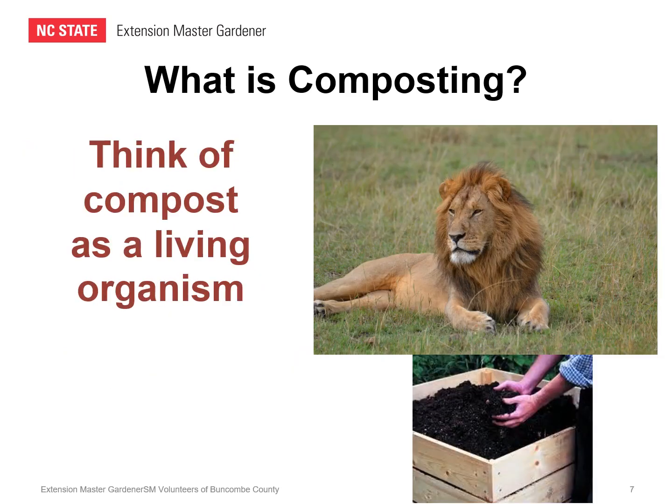The most important concept I'd like to leave with you today is I want you to think of your compost pile or your compost tumbler as a living organism. I've got a picture of an animal that I saw on another vacation trip. We took a safari trip to Kenya, and this is an adult lion that we saw during our travels. You can put any living organism in his place, but I want you to think about what it takes for him to have a good life. Those are the same kind of things we want to create in a compost pile.